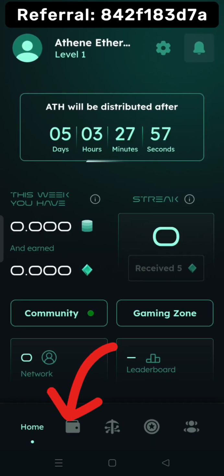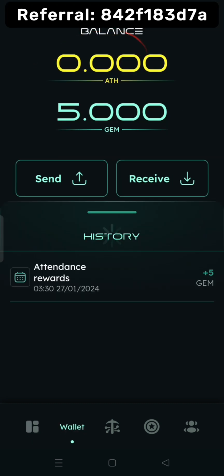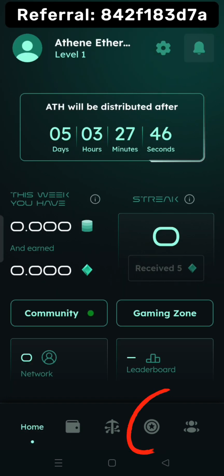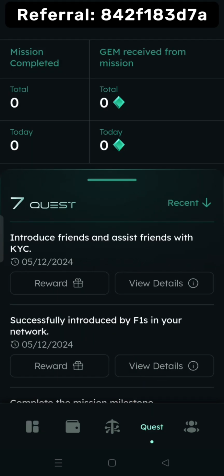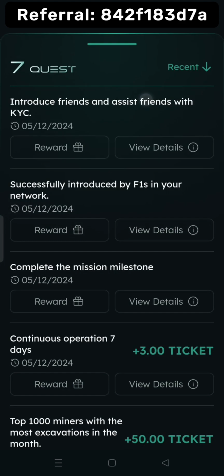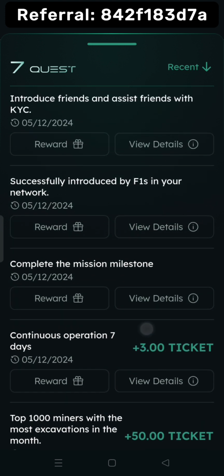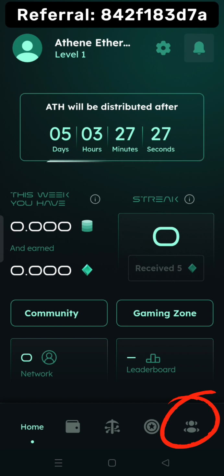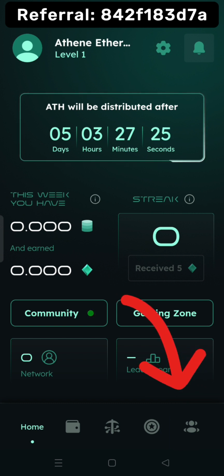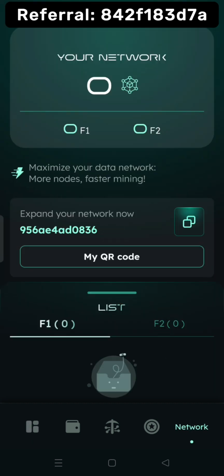This is your wallet, where you can check your balance. And this is the quest section, where you can check how many achievements you have done. For example, KYC, or your referrals KYC, etc. This is your referral section, where you can see who has joined your network and who joined your referrals.